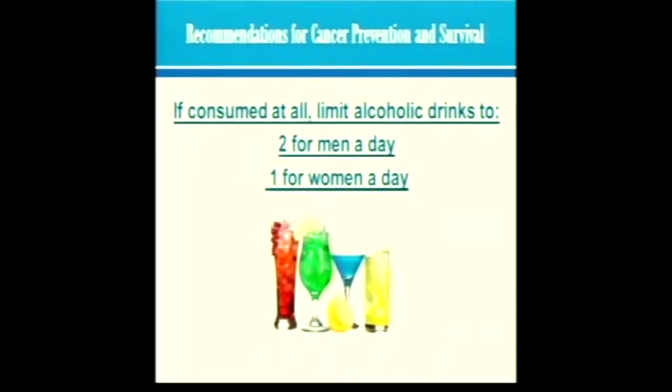And then alcohol. This is the most common question I get. Two drinks for men, one for women. So I don't ever drink during the week. So when I go out with all my friends and we have a social evening out, do I get to add them all up? You've all thought this, haven't you? This is what we get. Can you add them all up?